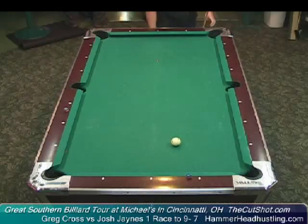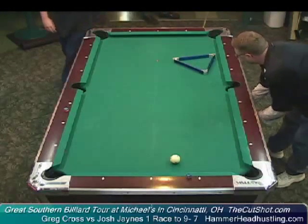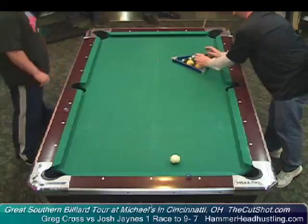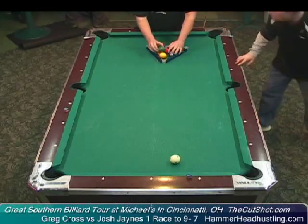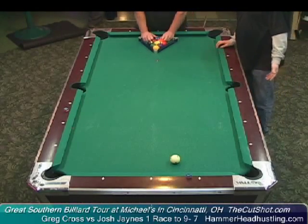And our trundle to 7 goes up to 2. I've been wanting to say trundle. The word trundle. I don't know why. So we trundle along here.